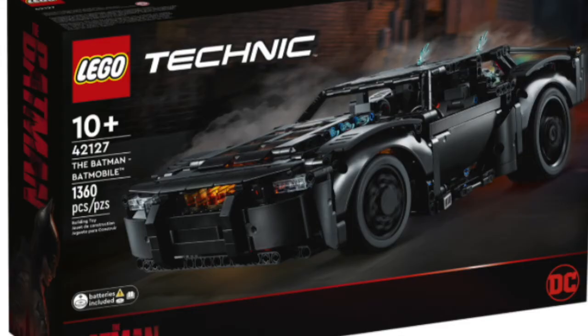Is that the Lego Batmobile? It's like a Lego Technic. Wait, it's based on the movie? Yeah, it's more of a pursuit car. It's like the least Batmobile ever, but it still has its own vibe, its own aesthetic. It looks like an old 70s muscle car that they souped up.